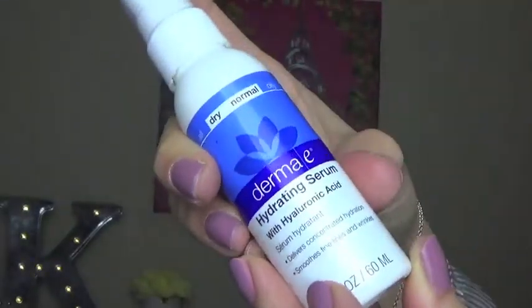I mentioned my Clarisonic, and here's just a Clarisonic brush head. I don't know the differences of all the different brush heads and what they even do, but here was one. Another skincare product that I had used was this. It's by Derma. It's a hydrating serum with hyaluronic acid. This I got from the Birchbox website.